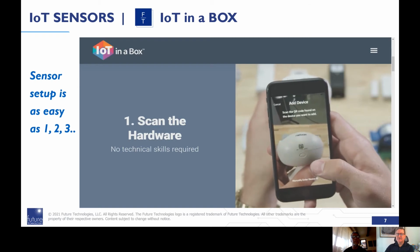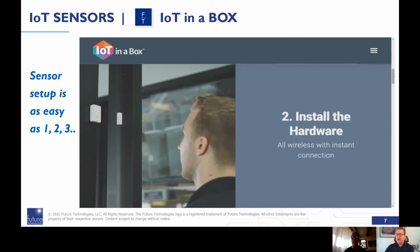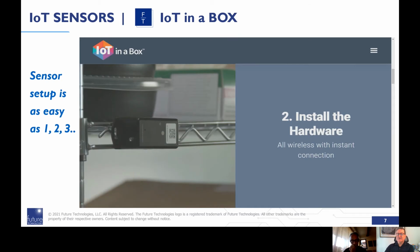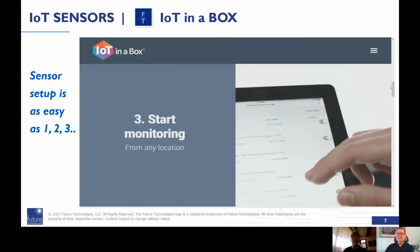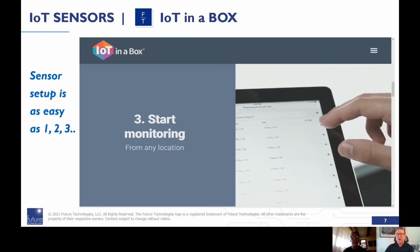Our IoT in a Box solution has been designed with the customer in mind, keeping everything as simple as possible to enable your rapid adoption of the technology. Setting up a new sensor only takes 3 steps. First, you activate the hardware in our cloud network. Second, you install the sensor at your monitoring point. No wires or cables are needed. And third, you start monitoring and setting up custom alerts in the mobile app. It's really that easy.